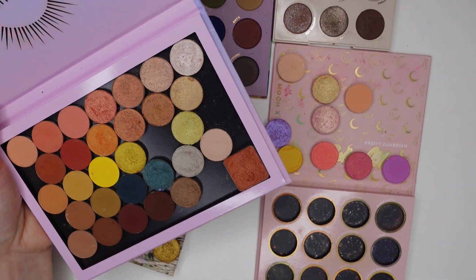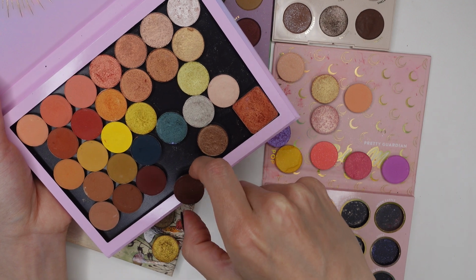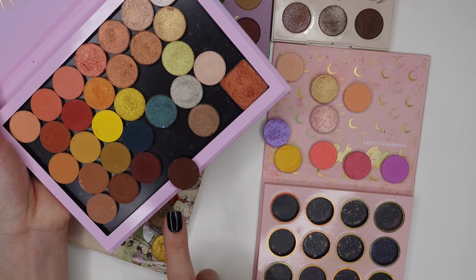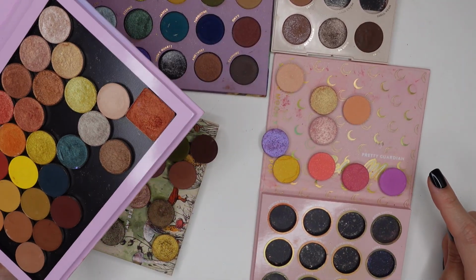Okay, let's pick up a brown from here. Maybe this one. This is the Elfish, I think, shade from Dream Street, which is that dark nutty brown. And I find that this one worked better for me than Nutty. Okay, so let's pull that one. One more shade. What do I want?